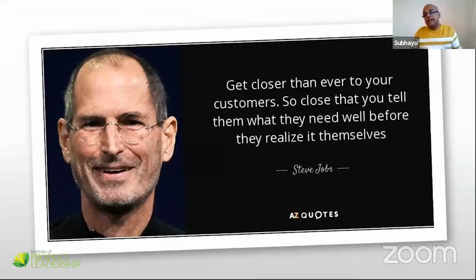Customer psychology says that a person cannot think on two dimensions at the same time. They cannot be practical and emotional at the same time. At a given point in time, you're either using your emotions or you're using the practical side of your brain. You cannot do both at once. So that's a very important aspect that you have to understand for your customer. Why? Now I come straight to another point.